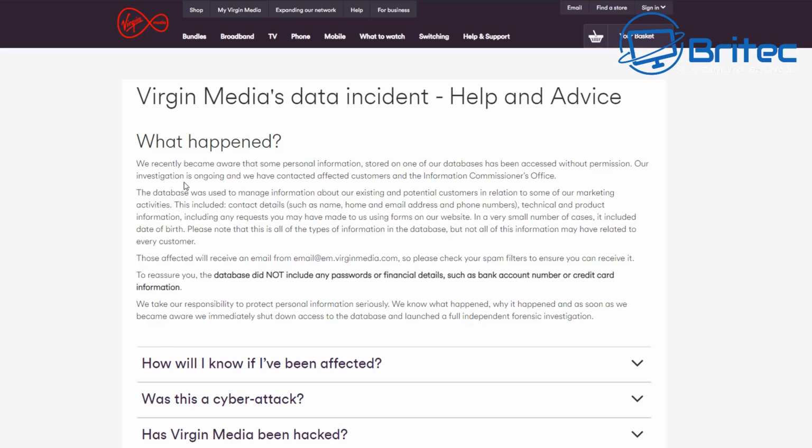I wanted to get this out to my UK audience that may be with Virgin Media and want to check. So you can see here, basically what's happened is the database was used to manage information about their existing and potential customers in relation to some of their marketing activities. This included contact details such as name, home and email addresses and phone numbers, technical and product information including any requests you may have made using the forms on their website. In a very small number of cases it included date of birth. Please note that this is all of the types of information in the database, but not all the information may have been related to every customer.